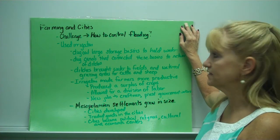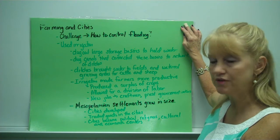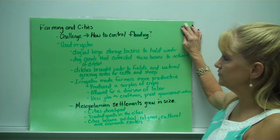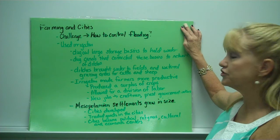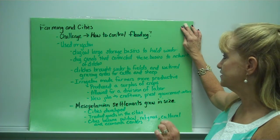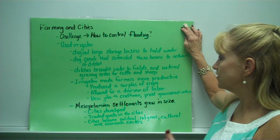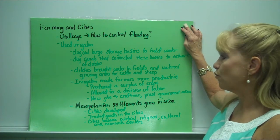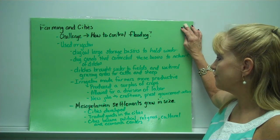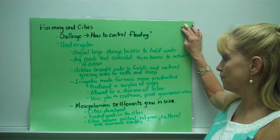The challenge was how to control the flooding. Well, they used irrigation to do this. In irrigation, during this process, they dug out large storage bins to hold the water. They dug canals that connected these basins to a network of ditches. These ditches brought the water to the fields and watered grazing areas for cattle and sheep. Irrigation made farmers more productive.